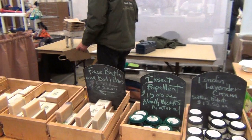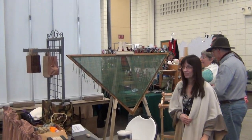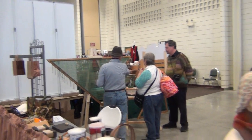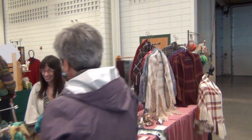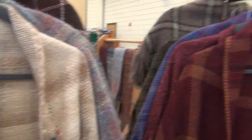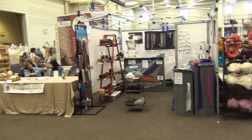Goat's milk soap. And there's someone with a Trilume. And here's some shawls that I'll lay $1 to donuts were made on that loom. We'll look at a few more of the vendors.